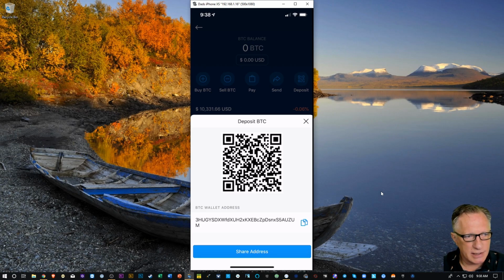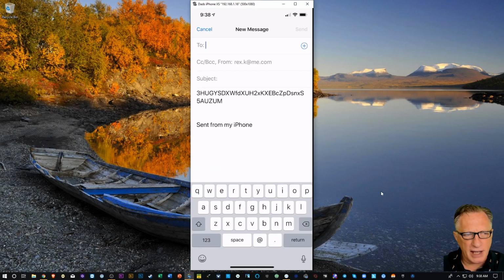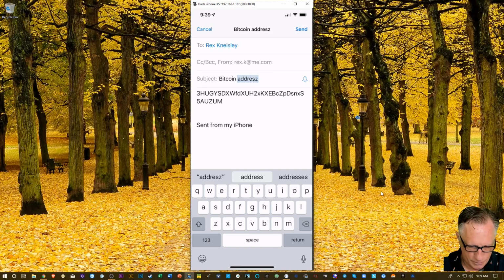Now I want to get this onto my computer because I'm going to be withdrawing from a wallet on my computer. So I'm going to share that address with myself, basically. I'm going to click Share. I'm going to choose Email. And I'm just going to email that address to myself so I'll have access to it from my computer. This will save me the pain of trying to type in this long address manually. And now I can just send that off to myself.